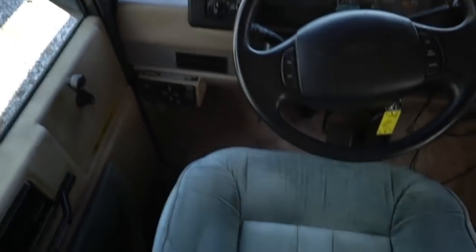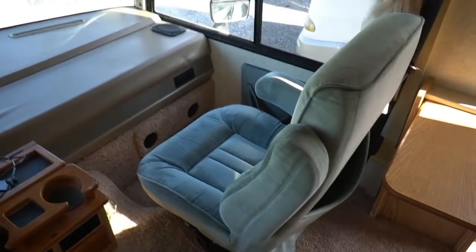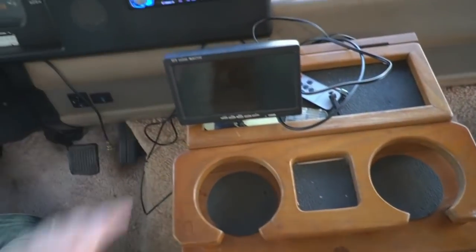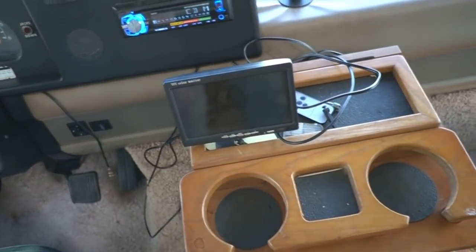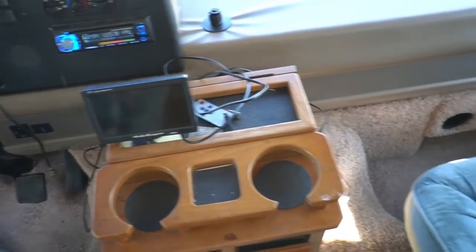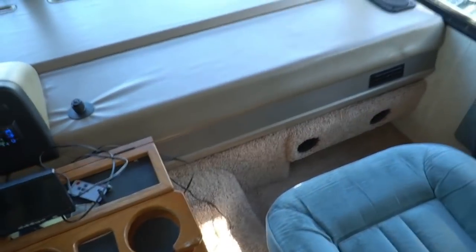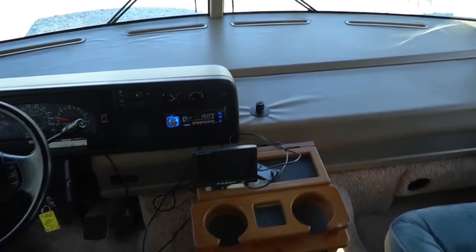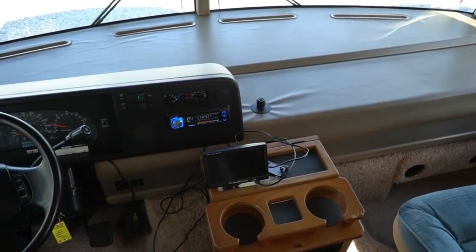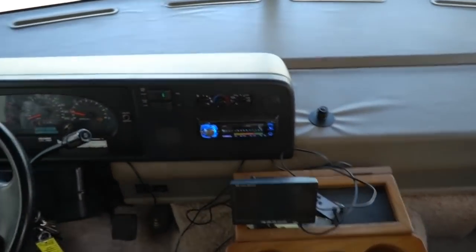Like I said, driver's side door, the seats look good. There's no smoke, no pet odors. And it's got some kind of backup camera, but I can't find a plug. For some reason, there's not a functioning 12-volt plug in here, so you may have to put one in. That's no big deal. I don't know if that backup camera works or not. Looks like the radio works.